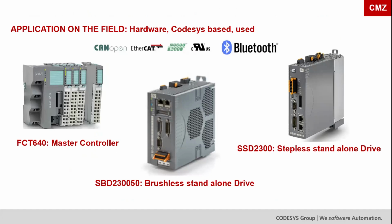Those are also the protocols we can speak. We use EtherCAT for the whole CMZ environment application. Of course, we have Profinet. And now with the new version of the controller, we can do EtherNet/IP.